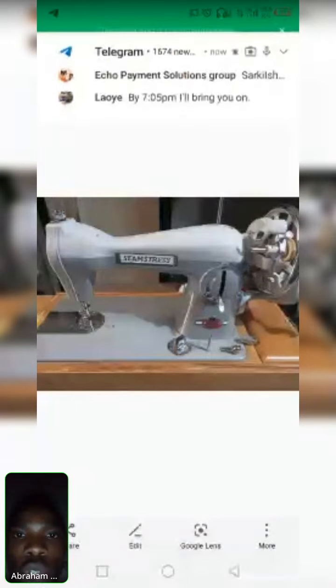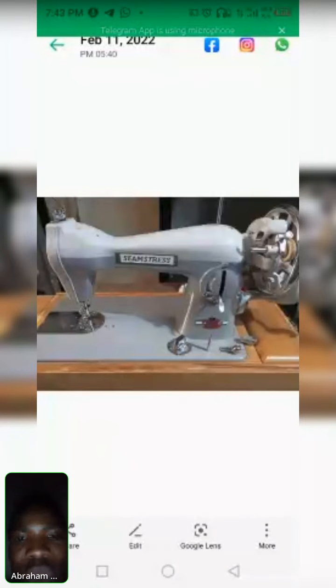Industrial sewing machines are manufactured in such a way that they are meant to last long and to sew very thick fabrics. That's the idea behind the industrial sewing machine, and that's the idea behind that kind of structure. That's why you will never see an industrial sewing machine where the needle plate is facing you or facing front directly. You can never see an industrial sewing machine with that shape because industrial sewing machines are built for durability.